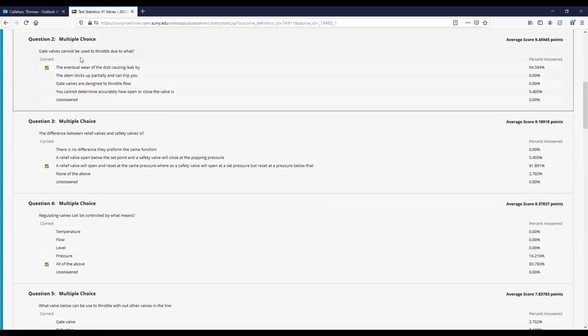Gate valves cannot be used to throttle due to what? Again, pretty much everybody got this right. Eventual wear of the disc causing leak-by for the 5%, all right? You can accurately show how open the valve is. So when you open up one of these valves, when the stem stops extending, that's when the valve is fully open. And when you turn the handle all the way down and it stops going any further, that's when it's fully closed. All right.